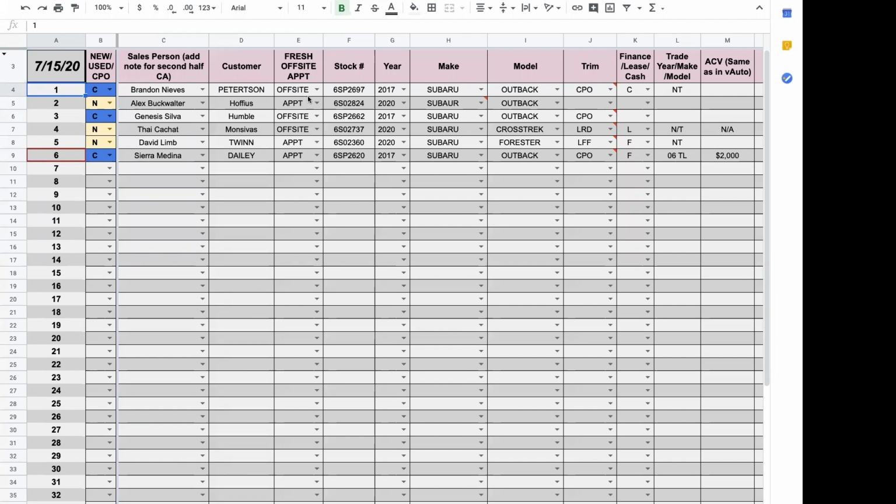You can see right here that out of 6 deals we have on the board for the day, 3 of these deals have taken place completely offsite. These are customers that never stepped foot through the door. All 3 of these, I believe, are local, at least within Colorado. I know this one's in Colorado Springs, which is about an hour away. But all of these were done over live rooms.